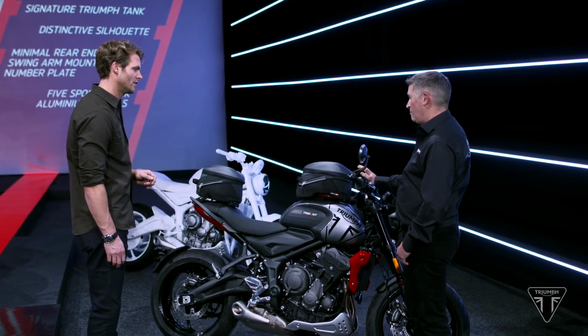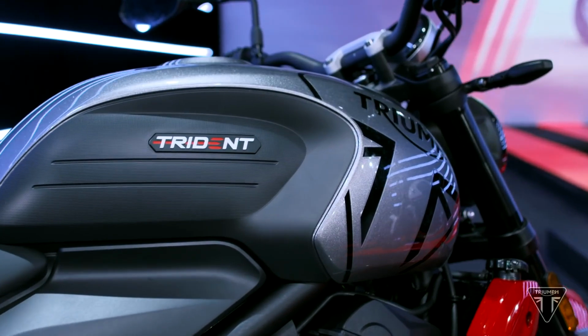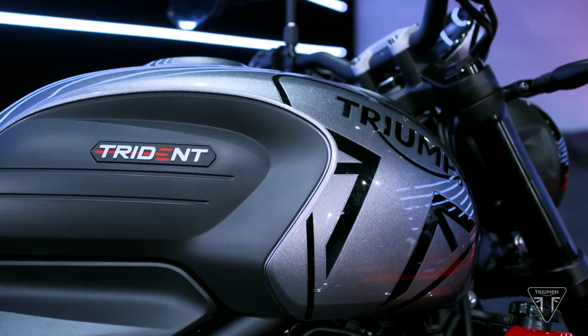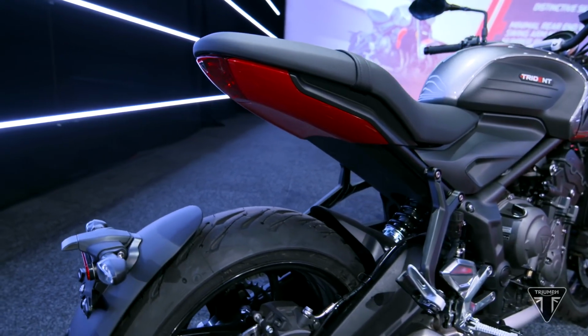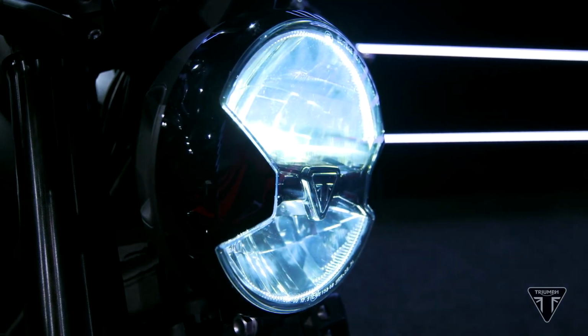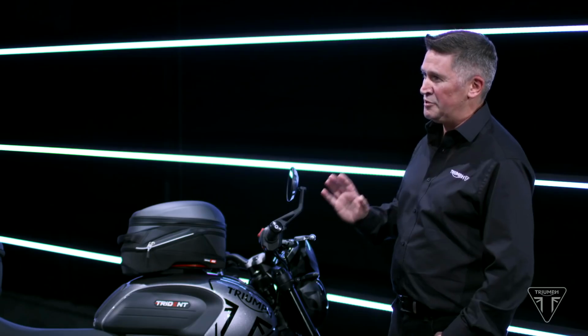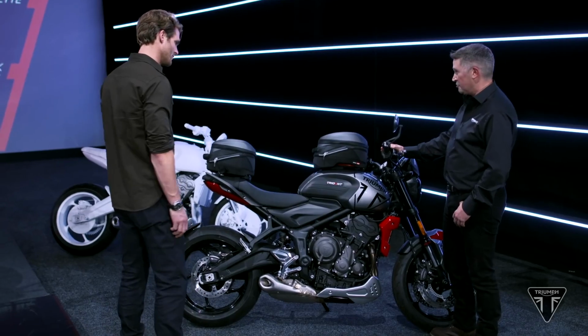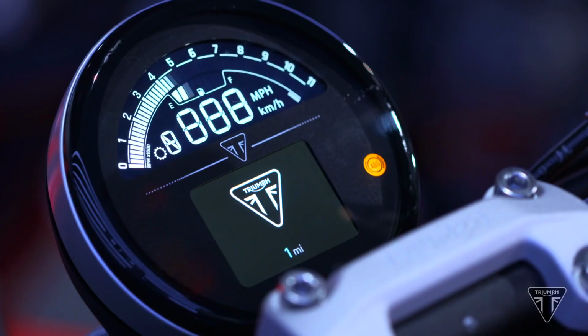Now, for me, probably some of the most distinctive features are the contemporary fuel tank design, which has Triumph's signature knee cutouts, and the really elegant and minimal rear styling with the swing arm mounted number plate, plus the single headlight and the five spoke black wheels. Now, together, they give the Trident its really distinctive silhouette. My personal favourite for combining looks and functionality has to be the new TFT with its super clean information display and slim profile.